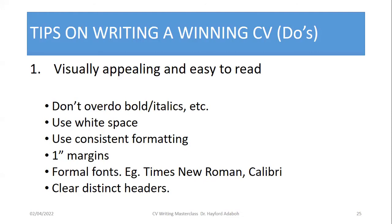But some of you overdo it so that they will start bolding everything on the CV. Now, if you overdo the bolding and then the italics on the CV, it will not look nice. So please be moderate. It's not everything you bold. Bold things that will stand out and which will add to your CV. If you are bolding anything that will not bring anything to your CV, please do not bold it. It will not be relevant. Now, you should have a lot of white space, because you shouldn't write plenty things on your CV if you are using a black and white format, right? So if you have a lot of writings, you will see a lot of dark things on your CV and people will not be prompted to read.